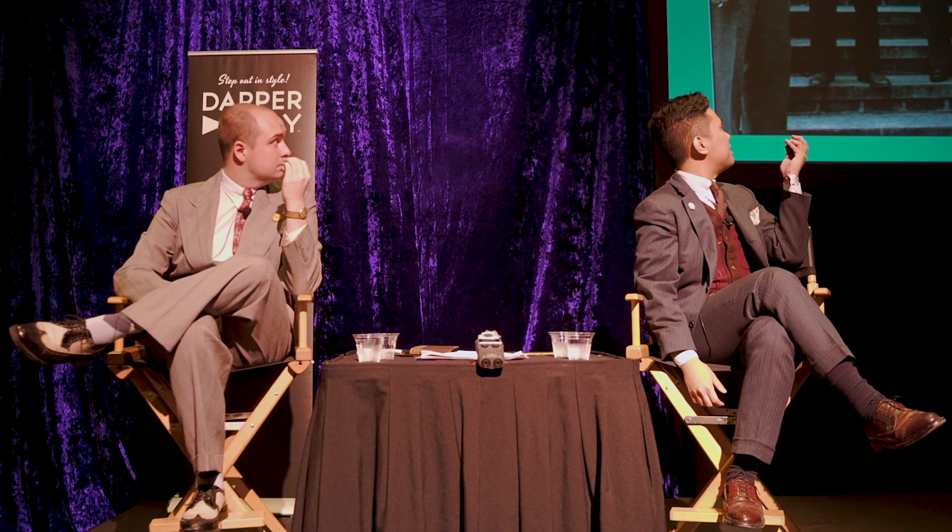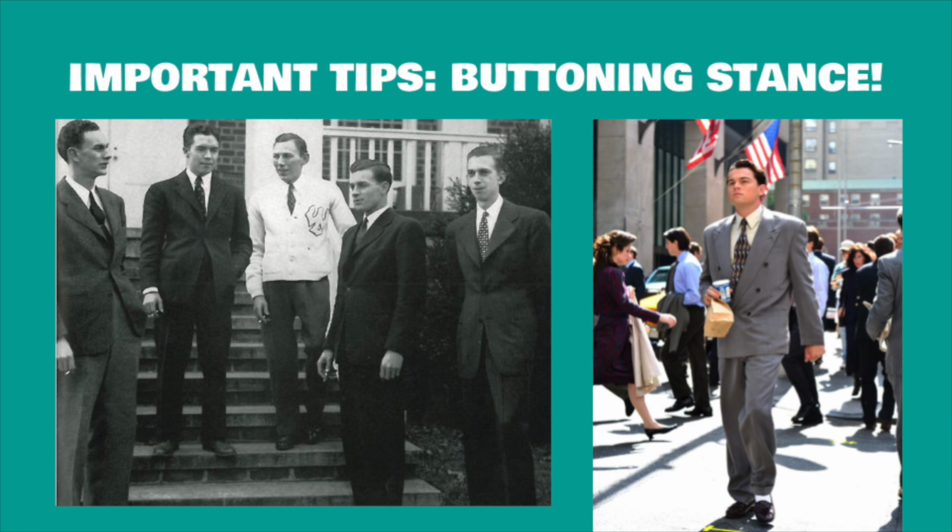Now, throughout the eras, the place of the buttoning would change, but you can see here in the 1940s, these, I think they're Yale college students, the buttoning stance is kind of right in the middle of the jacket. It provides a very flattering figure, kind of like that hourglass shape. And then you compare that to Leonardo DiCaprio, who looks like Frankenstein's monster.